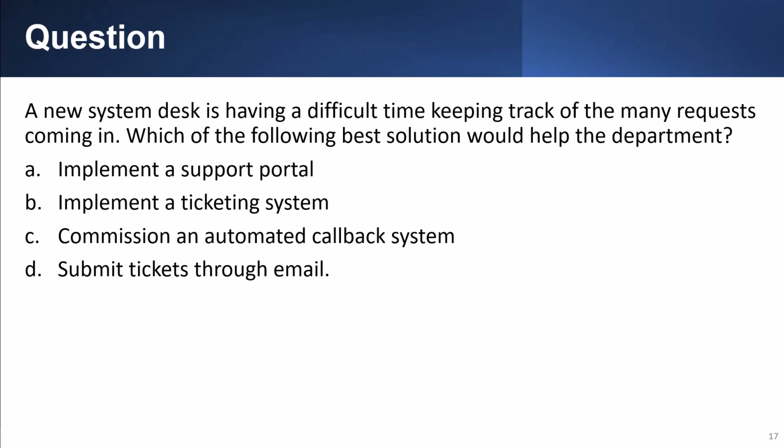Question: your new help desk is having a difficult time keeping track of the many requests coming in. Which of the following is the best solution that would help the department? Answer: implementing a ticketing system.